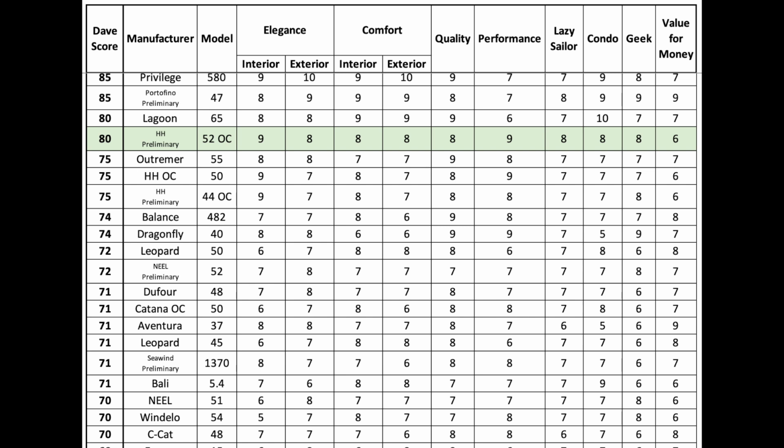It would be a 9 if there was a little more space, but given that this is a narrow-hulled performance yacht, a condo score of 8 out of 10 is unbelievable. Geek score 8 out of 10. That could be a 9 if you had those lovely drop-down swim platforms. And if I'm looking at the forward helm, it's going to be a 9 because I'm out of my mind in love with those aft tiller seats. Value for money, it's an expensive boat. I'll give it a 6 out of 10. But if I had the money, there wouldn't even be a question.